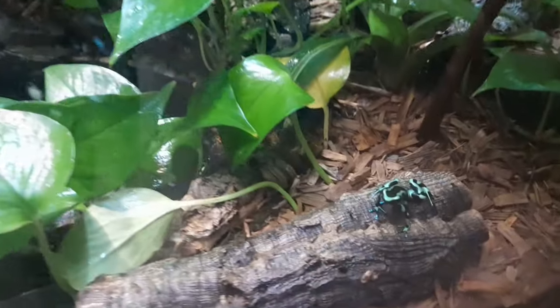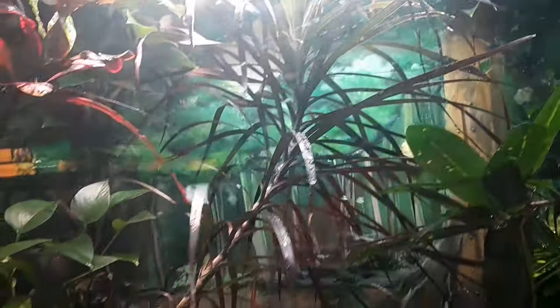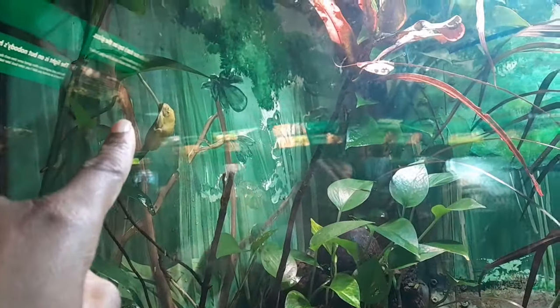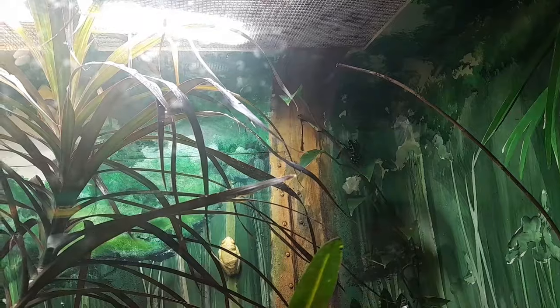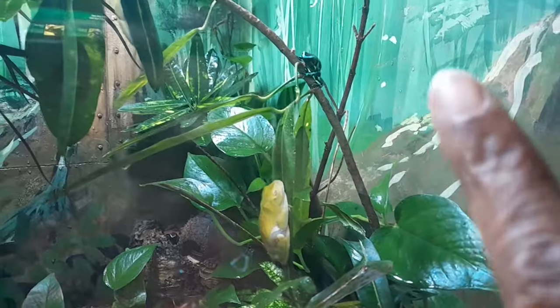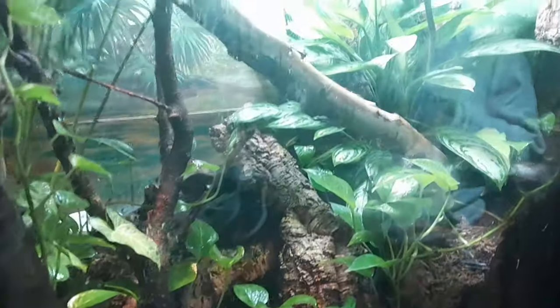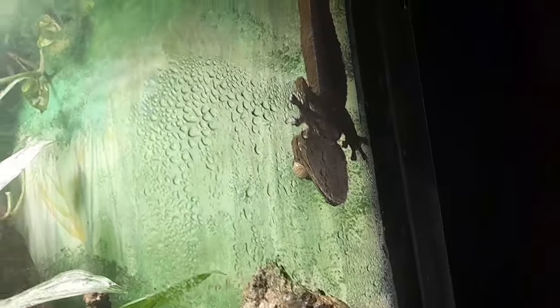It's pretty. See it? See how pretty they look? Pretty poisonous. Look at that yellow one right there. See one right here? And see a green one right behind there? That's a leaf-tailed gecko. It's a type of lizard as well. Oh, I see it. It's so weird looking. Look at the eye, so big.